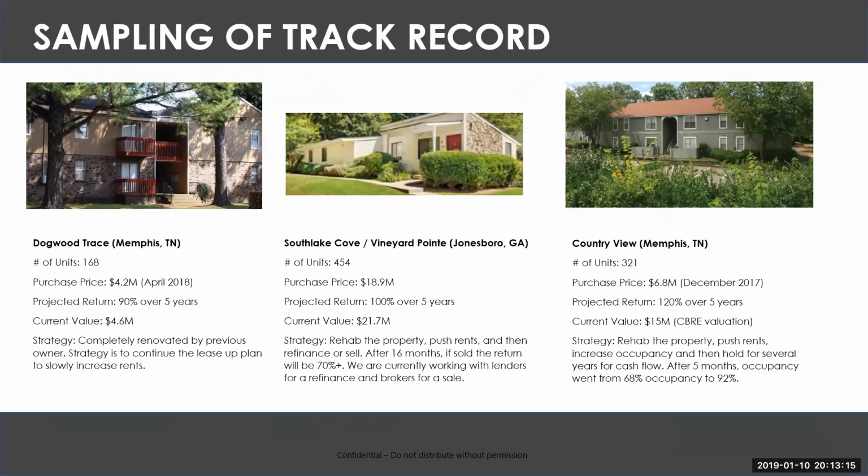Tom, do you want me to cover any of this, or do you want to cover this? Yeah, please, David. What this slide is just to kind of give an overview to the folks of the successes that we've had with a few of our marquee properties. And really what I'd like you to talk about, maybe with the assistance of Patrick, is Country View, our most recent success. That's one I'd really like to highlight. Patrick, you can probably tell this story.